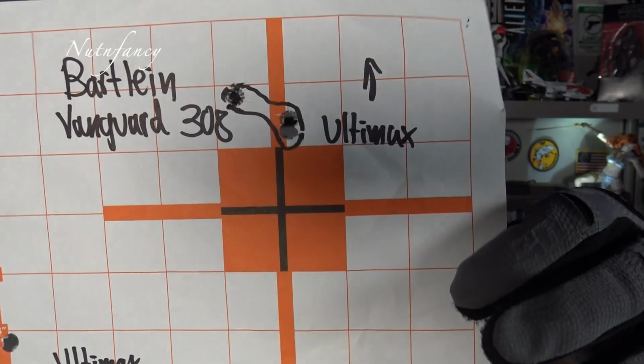Not one hole, but this is during barrel break-in, which I would concede a little bit with that Bartlein barrel. Okay, great barrel, by the way. Bartleins are awesome. If you can find them, they're very hard to find. And then you have to pay someone to install it for you unless you want to do all the gunsmithing yourself, which is possible. Now let me show you a target from this $400 Remington 783.